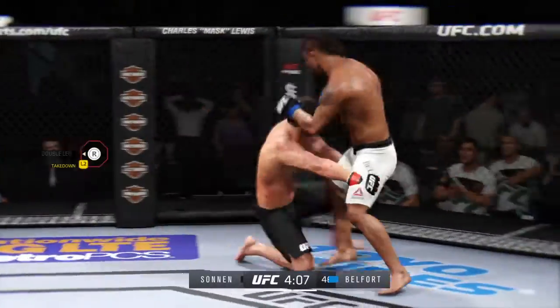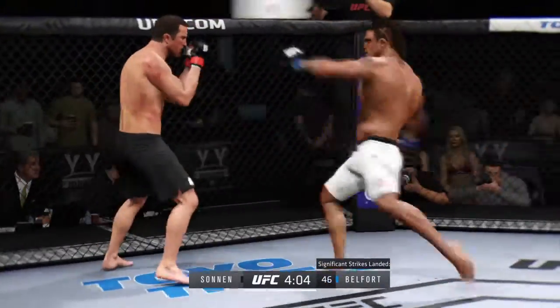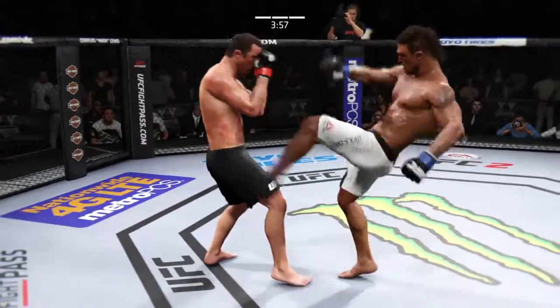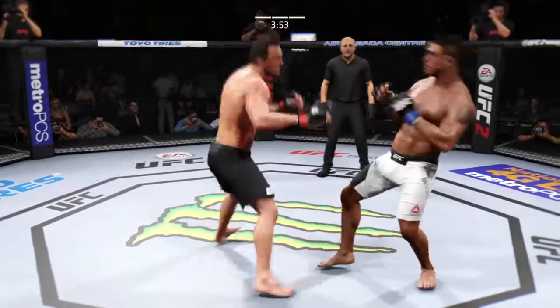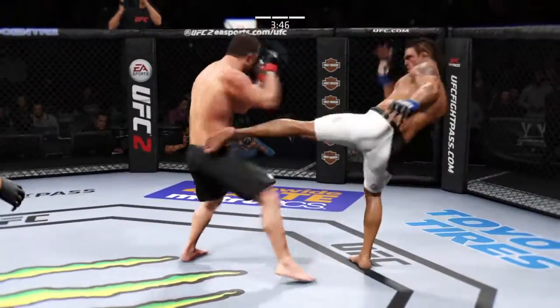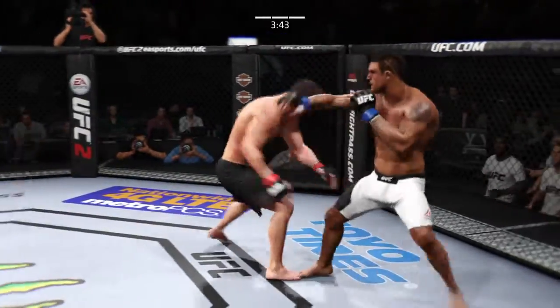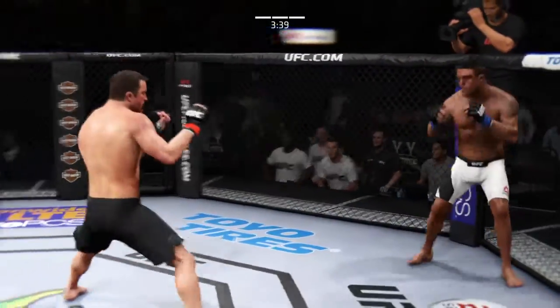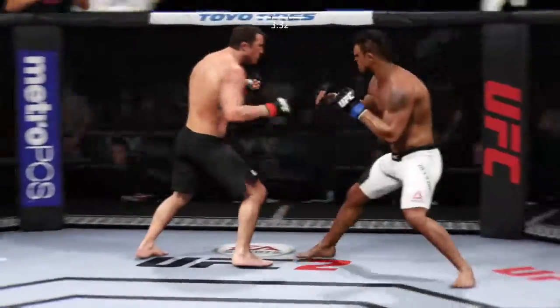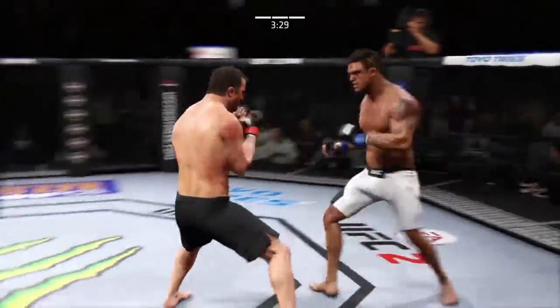Good defense there. And here we see the number of significant strikes landed so far in the fight. Oh, nice body kick. Standing and trading. Exactly what we had hoped for. Joe, the story of this fight thus far, body kicks. And he has landed some big ones. Sonnen with the good straight. Check that kick.